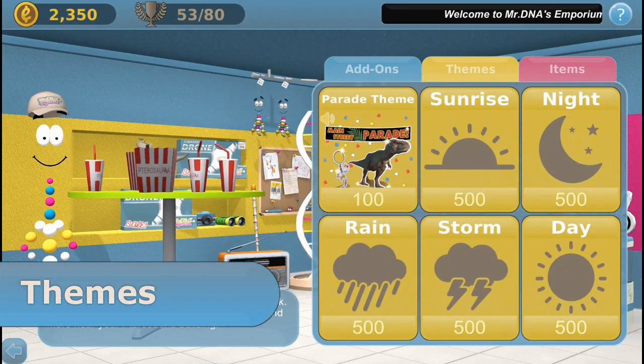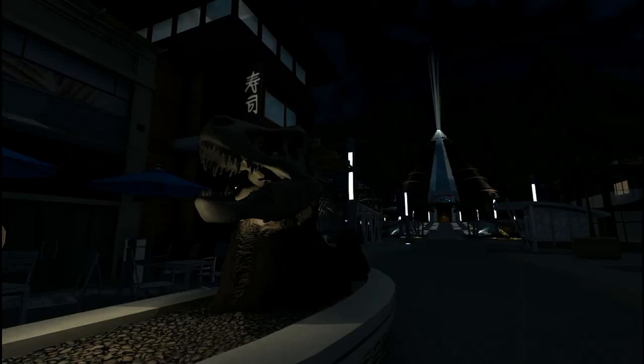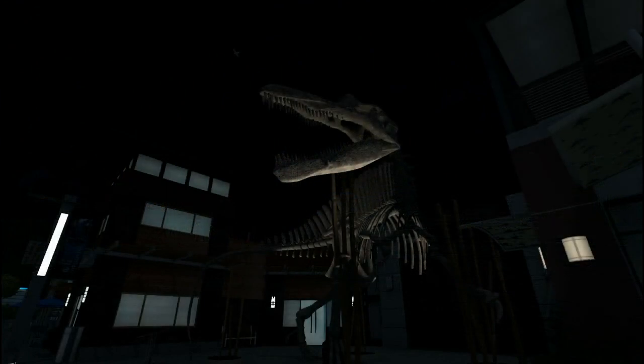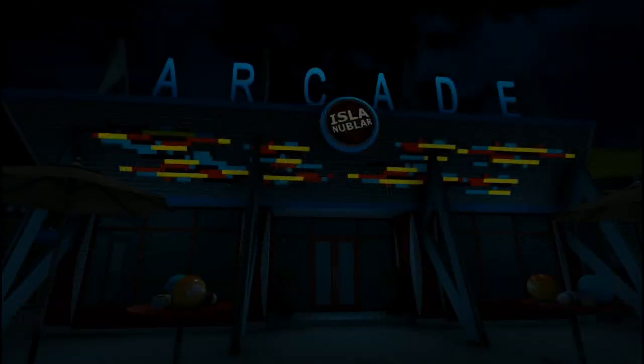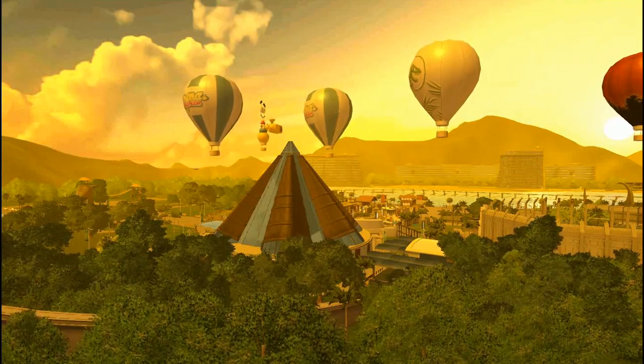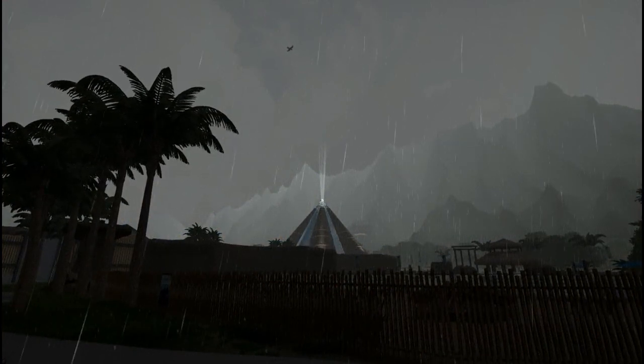Themes alter the entire park. For example, buying the night theme lets you explore Jurassic World at night. It extends to other locations as well, and even changes the music in each location to fit the scenery. For the first time ever, you can see what these beautiful locations look like in ways you've never seen them before. Buy the sunrise theme and take in the morning sun, or get dark and dangerous with our storm theme. There are many themes to explore and enjoy.